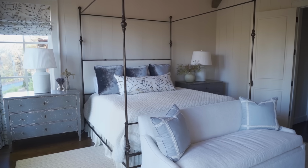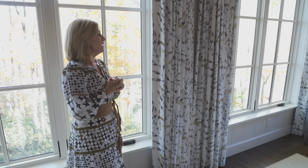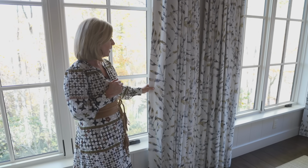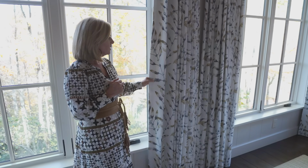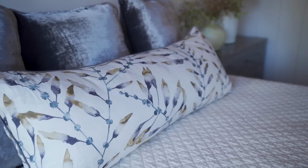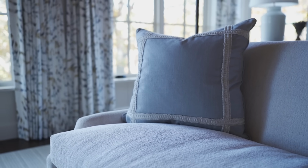So let me show you the primary bedroom. I love this bedroom because it just makes me feel like I'm in a tree house. We loved this fabric as our inspiration fabric from Harlequin. It's just soft and peaceful with the white background, and the leaves and the branch bring in that organic feel and just set the tone for this bedroom.